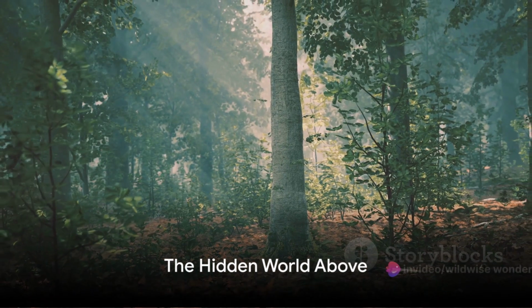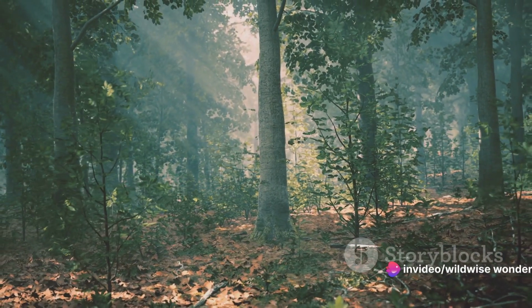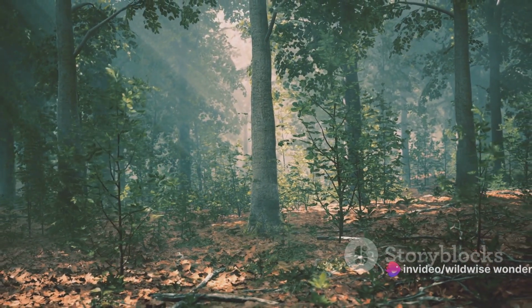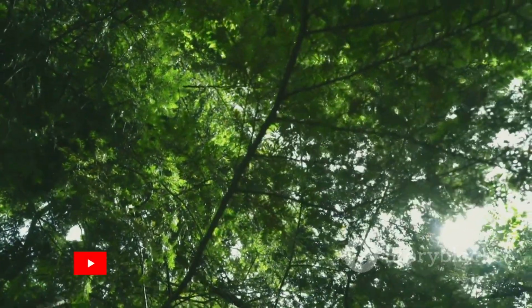Have you ever wondered what secrets lie hidden in the treetops? Above our heads, beyond our usual line of sight, a world of wonder thrives. This is the forest canopy, a living roof formed by the uppermost branches of trees.